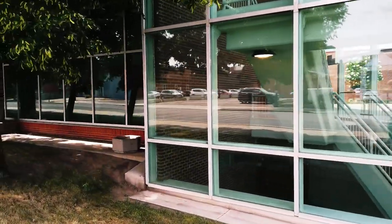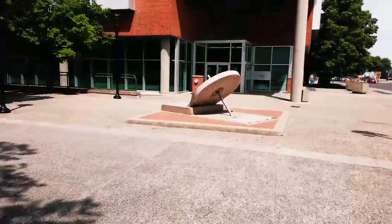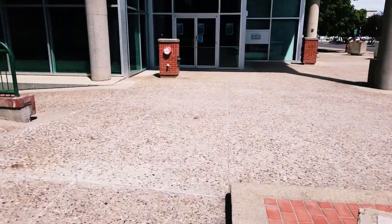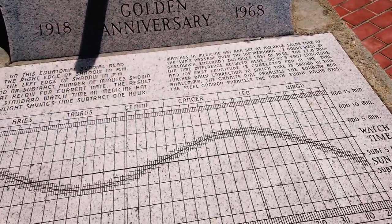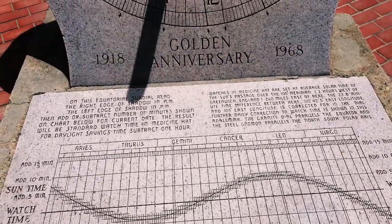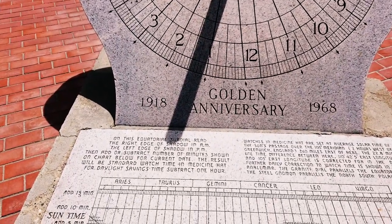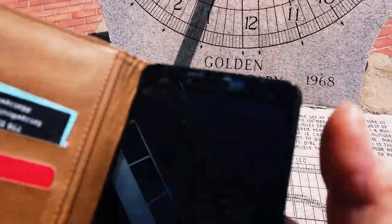All right, off to the sundial here we've got. Let's see if we can tell what time it is. There's the sundial. There's fluctuation in... It is now June. And let's see, how do you tell what this is? Right in the center. 1:30. Let's check my phone. The time is 2:30.